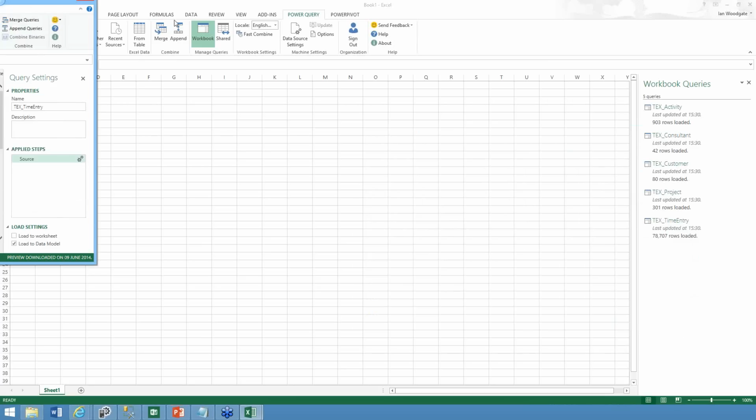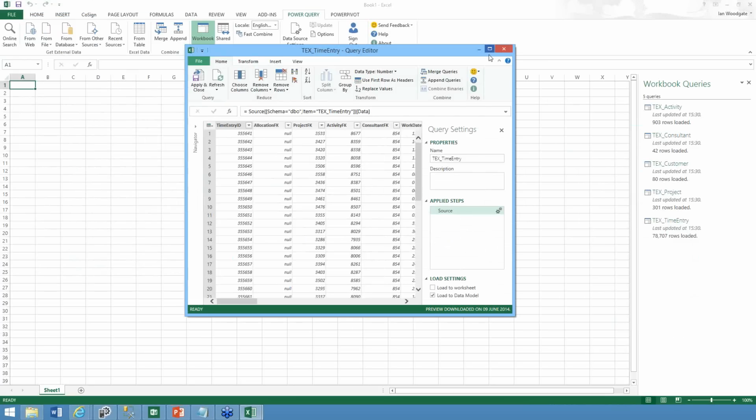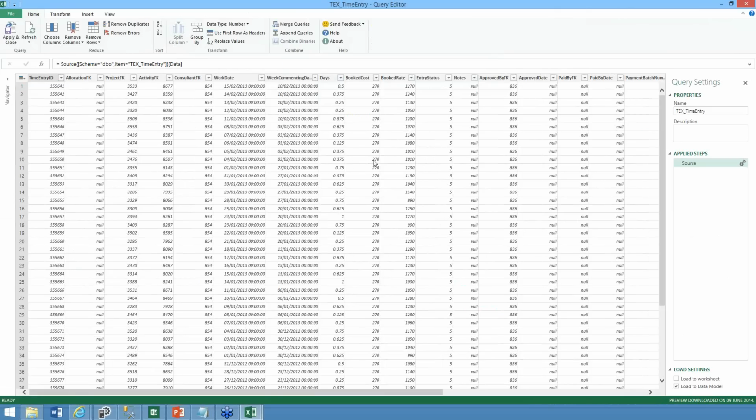So that's just brought up the query editor. Let me just bring this across. So here we can see the data, and what Power Query does is actually builds up a set of steps that we apply to the data.